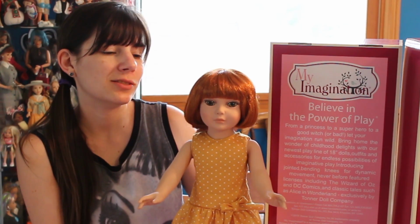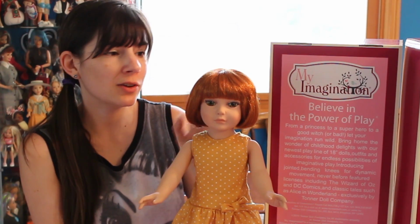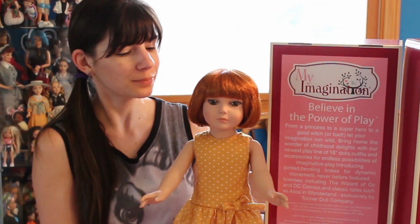Just because when there's dry hair and it's long, it could look kind of stringy. But as far as this particular doll goes, I think it looks fine. But just keep in mind that the wig is not perfection.